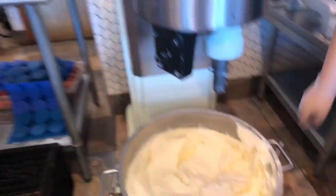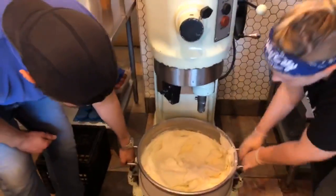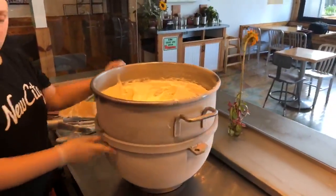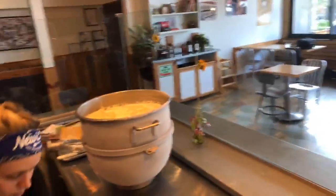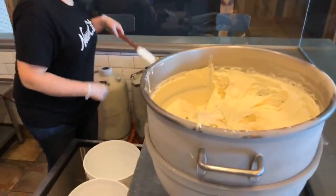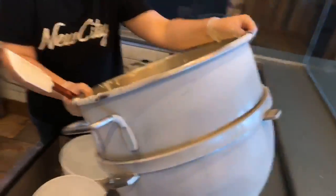Could you help me with the? Of course. It's got to be pretty heavy. Coming in hot. There we go. Thanks. Yep. So this is going to be about 9 gallons of ice cream. 9 gallons. Wow.